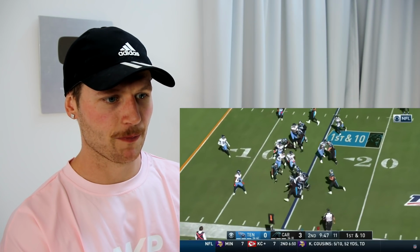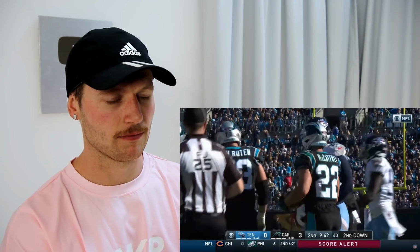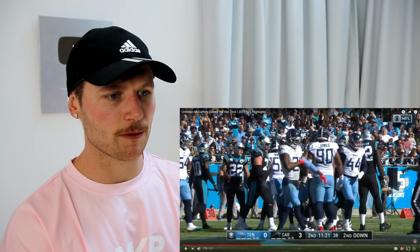Another toss play. Dive to the 10-yard line. Update time once again. Back to New York. Where did those blockers come from? 3.